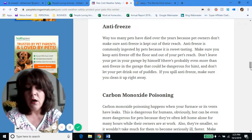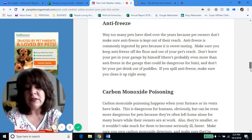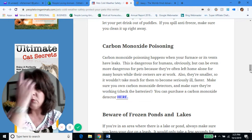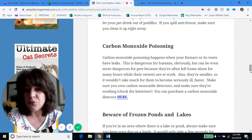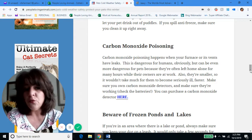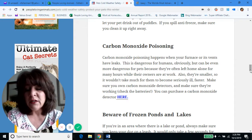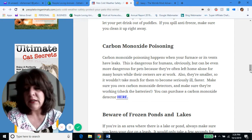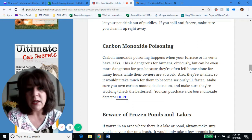Honestly, carbon monoxide poisoning. This is always a health concern for any people or animals who live in cold climates where there's a furnace running. Unfortunately, carbon monoxide poisoning happens quite often. It's dangerous for humans, obviously, but it's even more dangerous for pets because pets are often left home alone for many hours. And obviously, they don't know when something's up. They can't leave the house. They can't open the front door and leave if they feel sick. Do you know what I mean? So I think it's even more dangerous for animals.